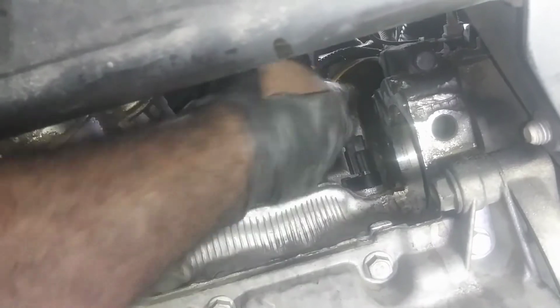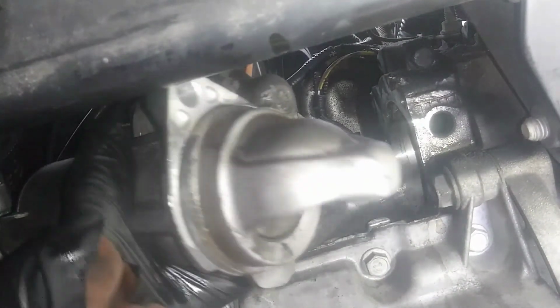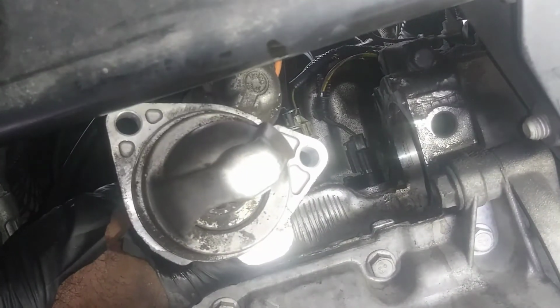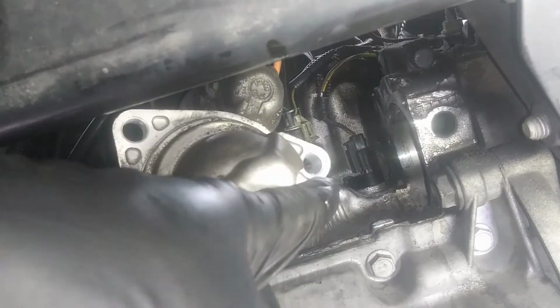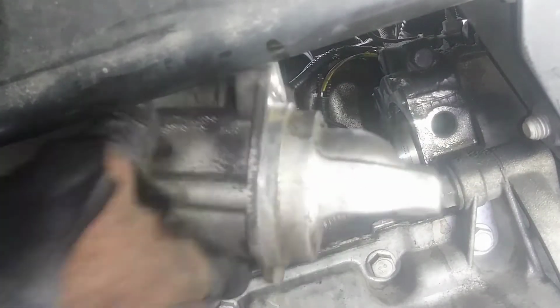Just pop back down. Starter back in there. We want to see the face of the starter. This is what it looks like. That's that fastener at the top right there that we're trying to get to. Put that top one in there first.